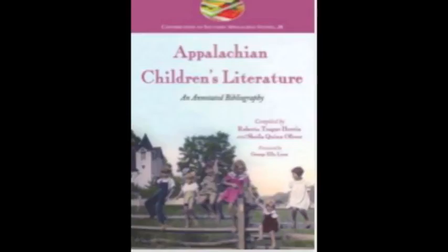So this library didn't really have any collections of bibliographies. So I sort of struggled with what to put in here if I were going to start from the beginning. And I went with the Appalachian Children's Literature Annotated Bibliography. I liked the diversity it offered. It includes, I think, 4,000 titles, and because it geographically relates to Kentucky, I thought it would be an appropriate source to have for teachers and librarians to look at.